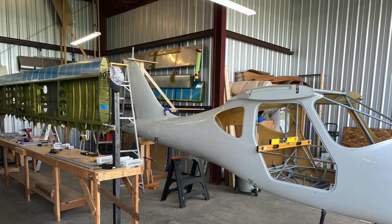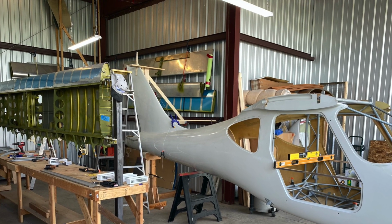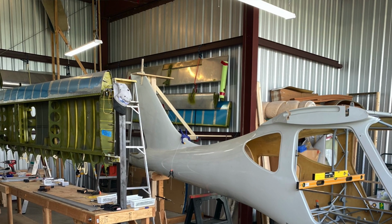Right. It started in a 2-car garage, and it's a Glass Star, which has one wing that is 16 feet long. So it can be built in a single car garage to a point. Then you run out of space. You have to mount the wings on the fuselage at some point to rig everything. And if you don't have any space in your backyard to do it, then you're stuck.